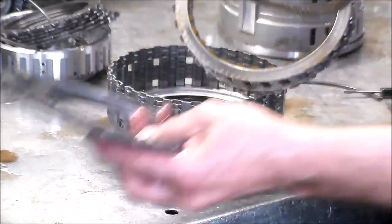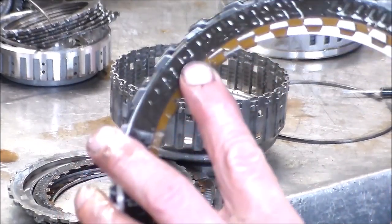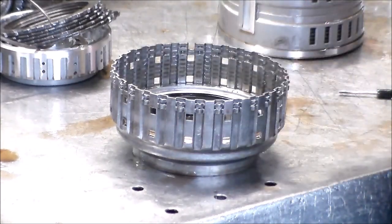For instance, this one, I don't know how well you'll be able to see it, but we've got a little up here. That's why anything I do is automatically going to get a banner kit. So this is the B. We have the A, B, and the C.